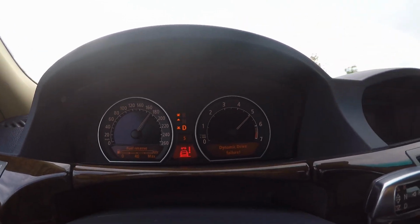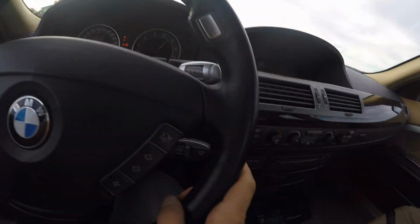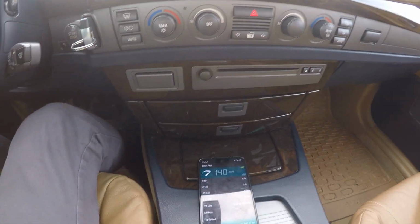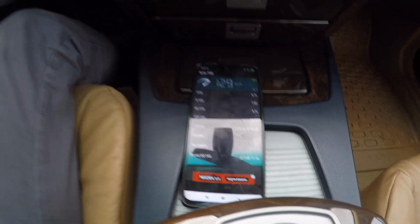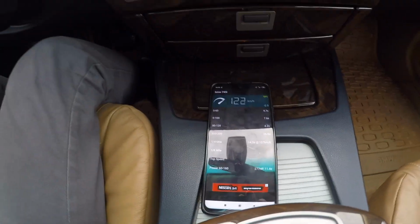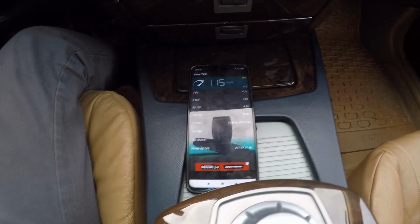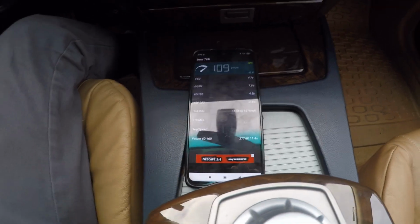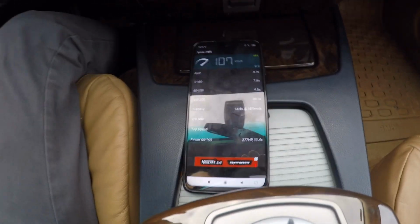Okay guys, that's enough. We checked the acceleration, different acceleration times. Let's look now at the app. Okay, we have 277 horsepower. This time it was uphill, so we have less horsepower. So in order for this to be reliable, you have to have a good surface for tests, not uphill, not downhill. It should be flat.